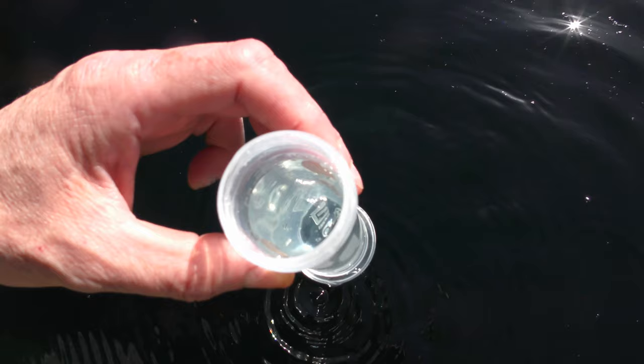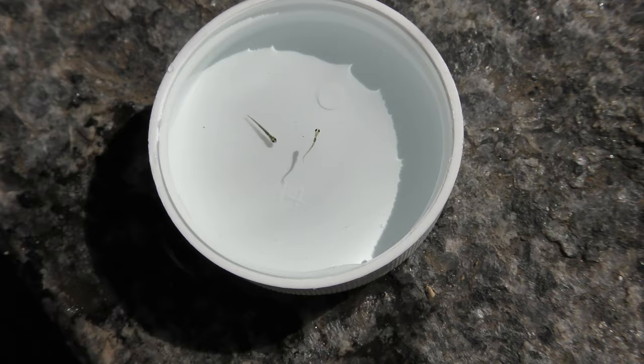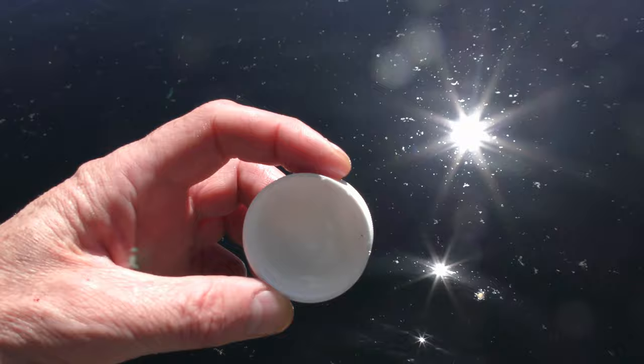Here I get another fry to look at. This fish feeds on algae, larvae, and whatever else it may find in the water. And there is a lot to find. I let the fish go back to the pond.